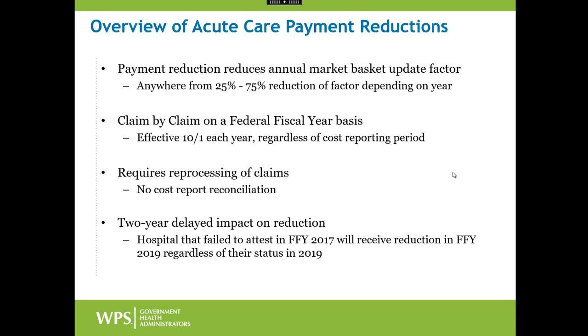Something changes from what was in the Federal Register, where a provider failed an audit. Let's say they attested to meaningful use, but maybe that status is audited later on, and it's determined that the attestation was wrong. The provider really did not meet the requirements. In that situation, we would have to do a recoupment, a reprocessing of claims to basically recoup that extra money that the provider should not have received.